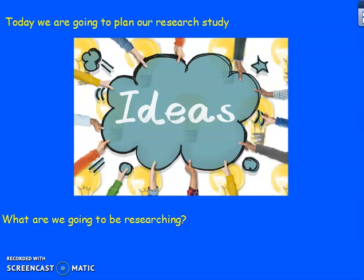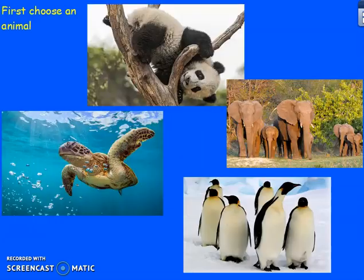We are going to be researching animals. So the first thing you need to do is choose an animal. On the screen here I have got panda, sea turtles, penguins and elephants. I would like you to choose from these 4 animals because I have given you fact files for them, so it will help you when it comes to researching. Okay, I would very much like you to choose one of these.